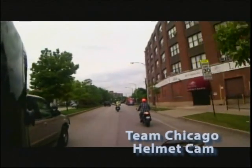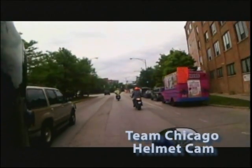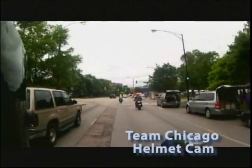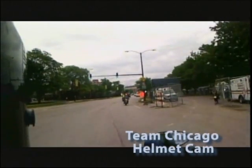As we go by this additional park that has a music festival, I have to watch my speed because in Chicago, they do have camera speed traps.